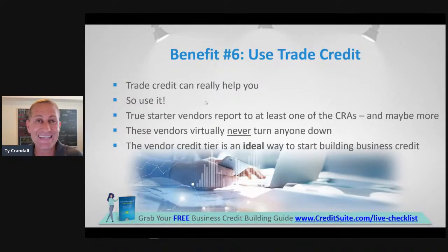So it's really an ideal way to start building business credit because it eases cash flow requirements. And now we talked about D&B's Credit Builder yesterday. It's why I don't like D&B's Credit Builder. Why would you pay $1,500 to take accounts you already have and add them to your D&B report? I don't know of anybody that builds business credit just to build business credit. It's not here for our enjoyment and entertainment.